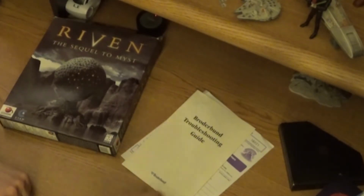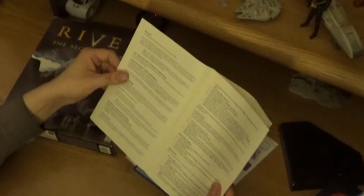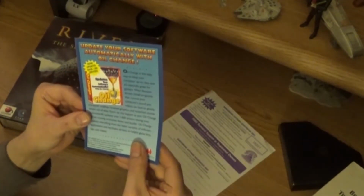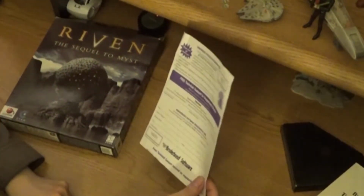Okay, the Brotobunch troubleshooting guide. Pretty standard stuff. Update your software automatically with oil change. What the heck is this? The easy way to keep your computer up to date, and it's especially great for gamers. Why? Because drivers, yada yada yada, who cares? Okay. And then we got the mail-in forms, stuff like that. Nothing exciting there, except that it's old and it's awesome because it came in a box.